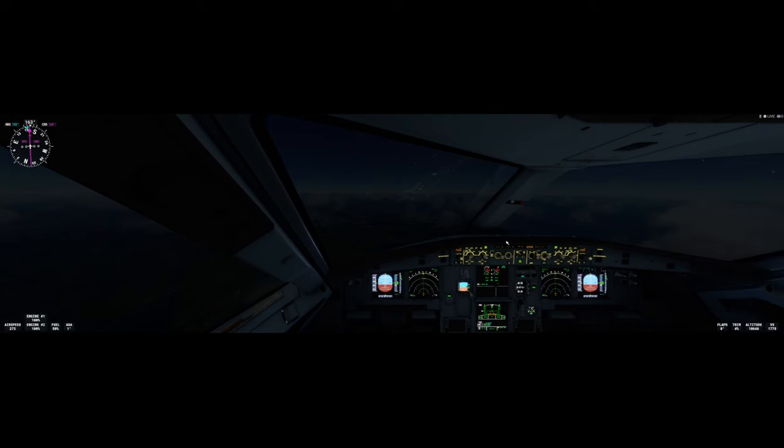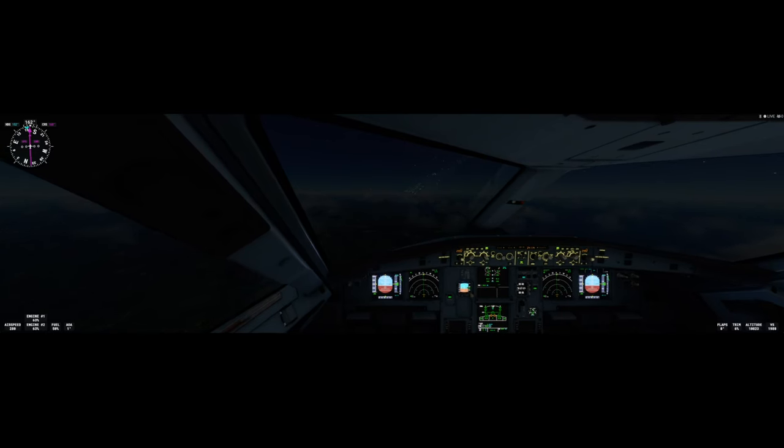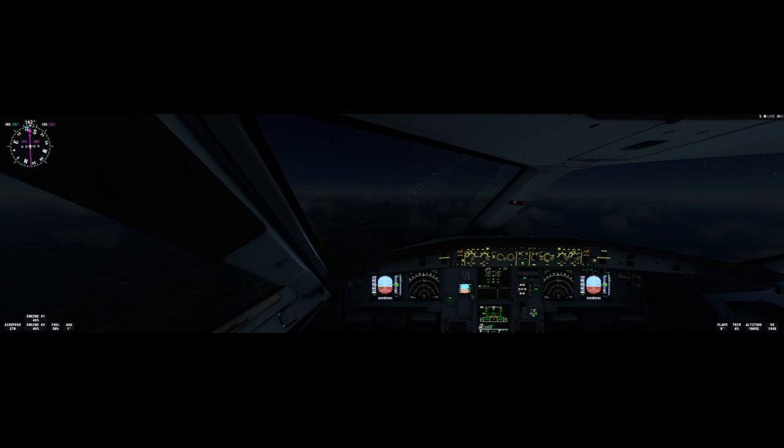Climb and maintain flight level 240, Air New Zealand 6143 Heavy.